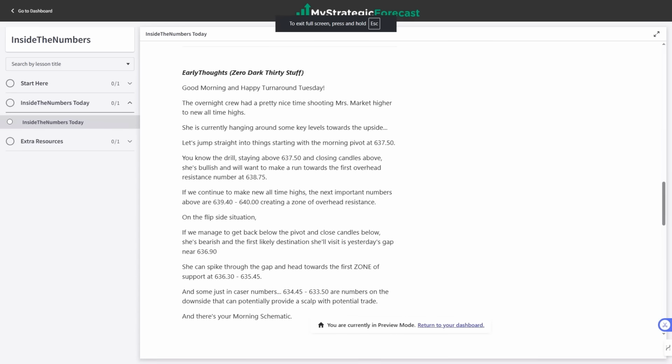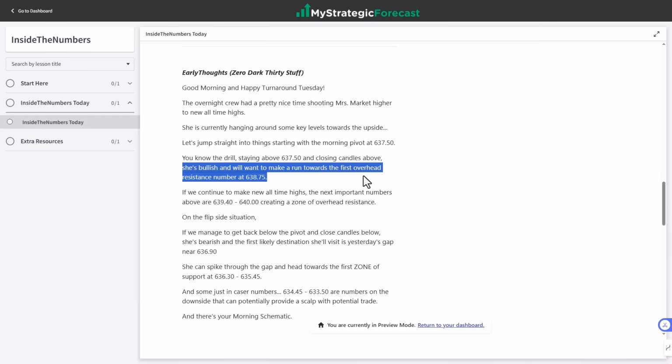Let's take a little detour and take a look at the inside the numbers 0 dark 30 stuff. This is the game plan that's laid out well before the morning bell. So as you can see, let's jump straight into things, starting with the morning pivot at 637.50. If she's above the pivot and closing above, she's bullish and will want to make a run towards the first overhead resistance number at 638.75.